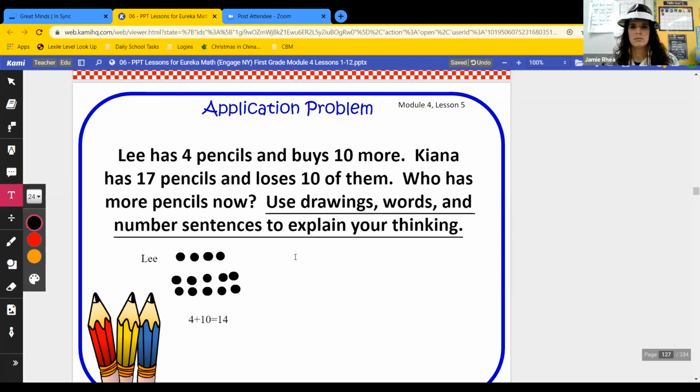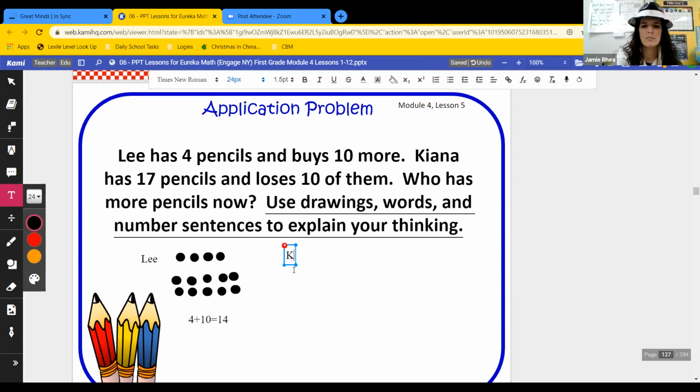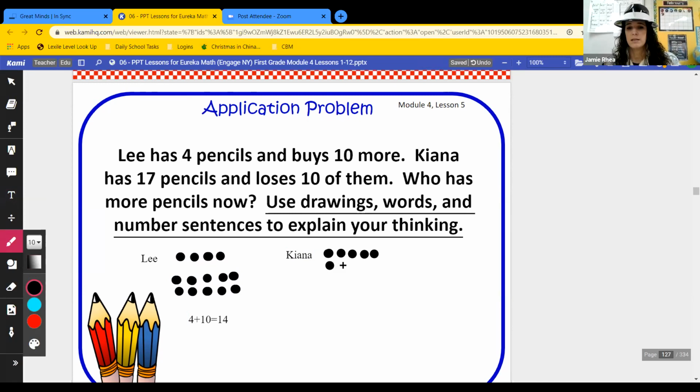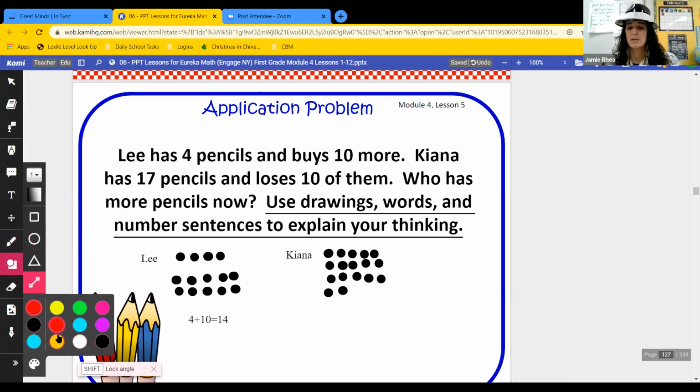Now let's talk about Kiana. Kiana has 17 pencils. So let's make 17. 1, 2, 3, 4, 5, 6, 7, 8, 9, 10, 11, 12, 13, 14, 15, 16, 17. Now she loses 10 of them. Guys, what do I need to do if I'm losing something? I'm going to mark it out. So I'm going to take 10 away. Here's 5. Here's 10. How many am I left with?